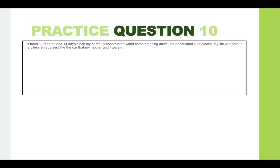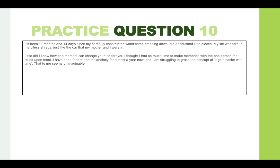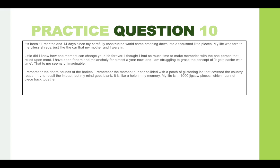Practice question 10. So it's been 11 months and 14 days since my carefully constructed world came crashing down into 1,000 little pieces. My life was torn to merciless shreds, just like the car that my mother and I were in. Little did I know how one moment can change a life forever. I thought that I had so much time to make memories with the one person that I relied upon most. I have been forlorn and melancholy for almost a year now, and I am struggling to grasp the concept of it gets easier with time. That to me seems unimaginable.